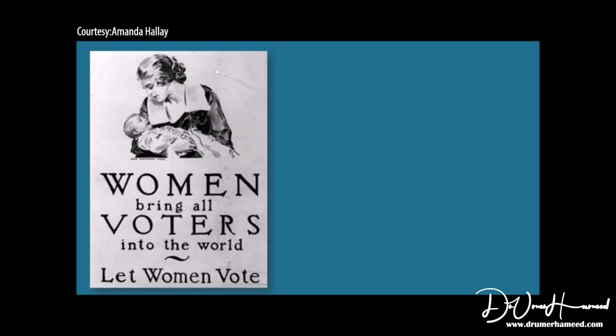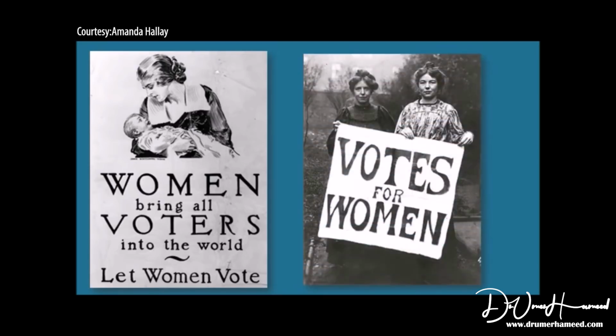Before we look at the dominant fashion idea, you have to understand that, as always, fashion responded to what was happening in the world. And what was happening at this time was that women were starting to want to experience equal rights to men. It was a modern world, wasn't it? Look at this. Women bring all voters into the world. Let women vote. Yes, it was the time of the suffragettes. And here are two of them, votes for women.